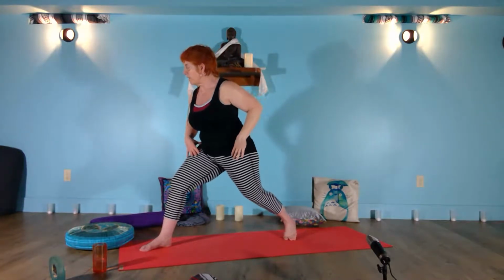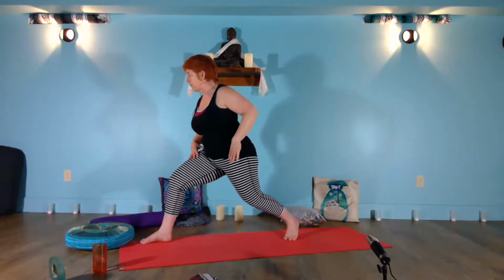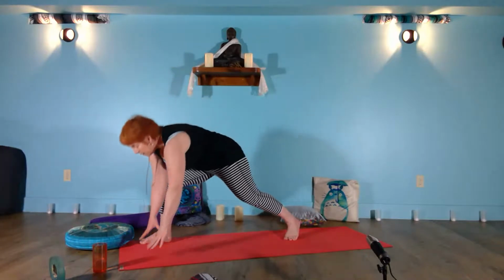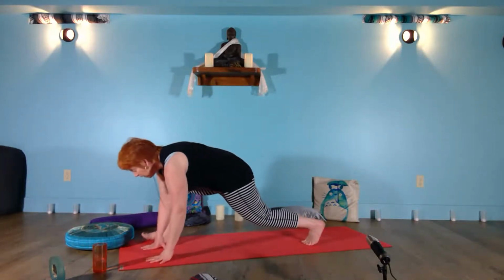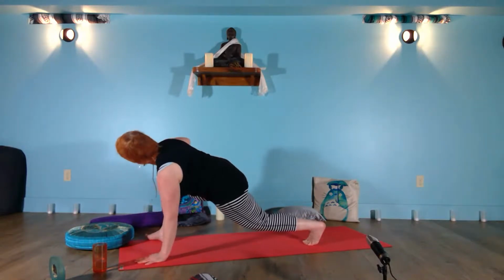Rise back up, warrior two. Let the hands come to your hips. Come onto the ball of the back foot so you're facing the right foot. Go ahead and heel toe the right foot out to the right. Bring the hands inside the right foot. Point the toes outward. Twist over to the right.